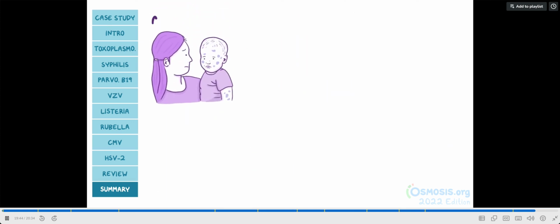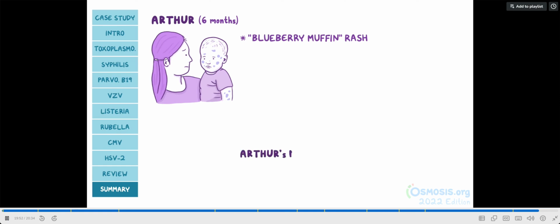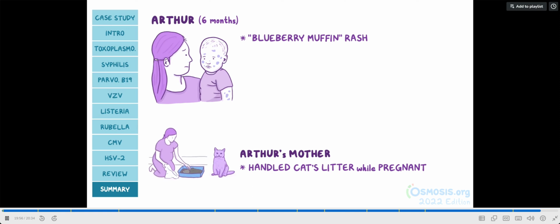On the other hand, Arthur is the 6-month-old baby boy who developed a blueberry muffin rash. Now, a very suggestive clue here is the fact that Arthur's mother handled her cat's litter while she was pregnant, which should immediately make you think of toxoplasmosis.